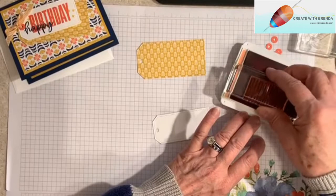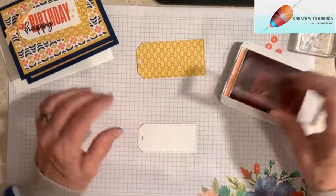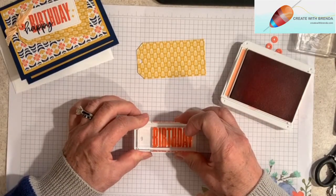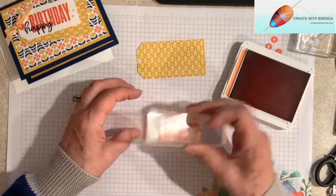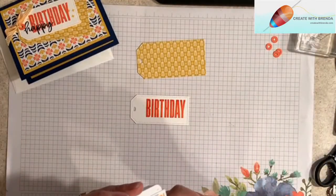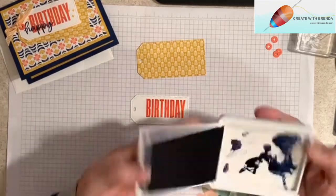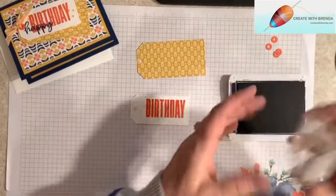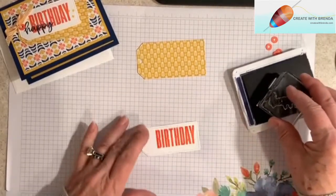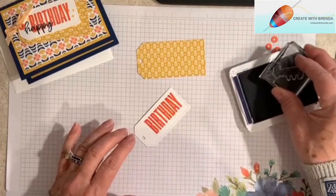So I'm inking up using Calypso Coral, and I've got the big birthday sentiment. I'm going to stamp right here. And then I'm going to take the Night of Navy, and I'm going to use that little scripted happy cursive, however you call it. And I'm just going to put that at an angle here.